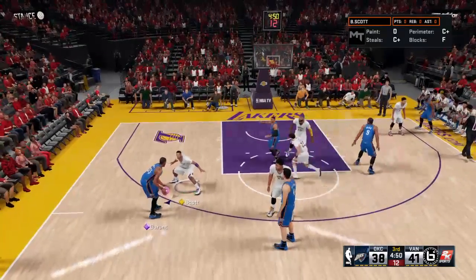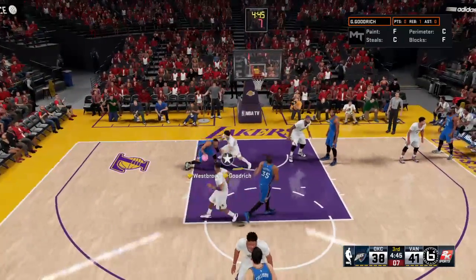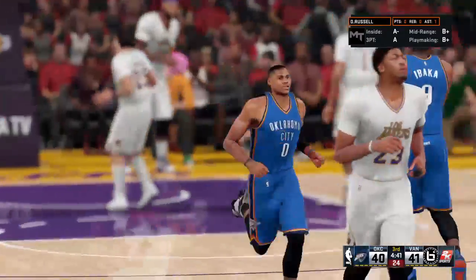Ibaka with the screen on Scott. Durant kicks to Westbrook. Made that one. It's his 7th of the contest, 7 for 15 from the floor.